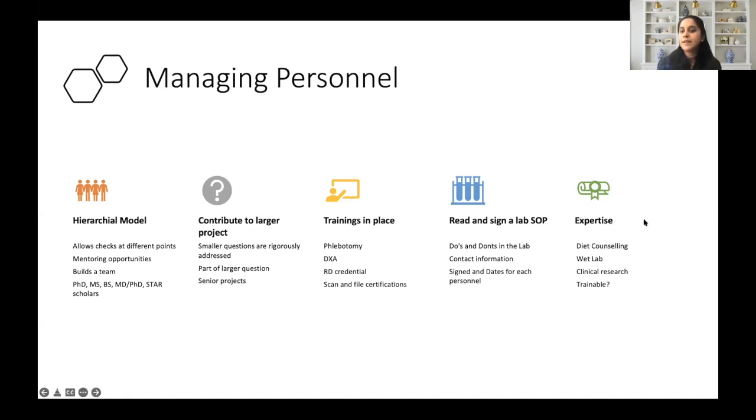But as long as they've had expertise in doing that previously, we're able to include them in the laboratory. One of the things that I also do that's very specific to my lab, and this I've learned over the course of many, many years, is that we have different pieces in my lab.